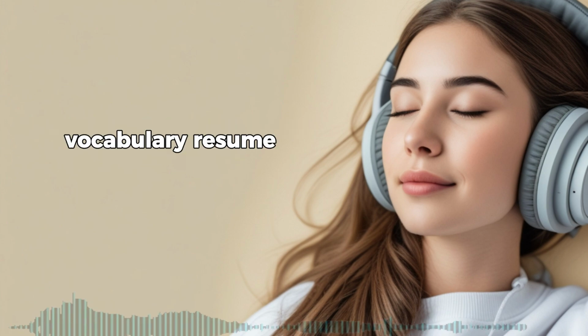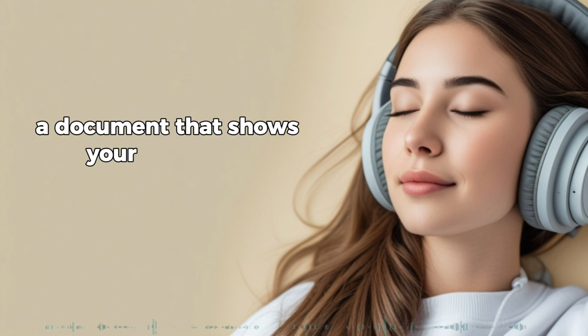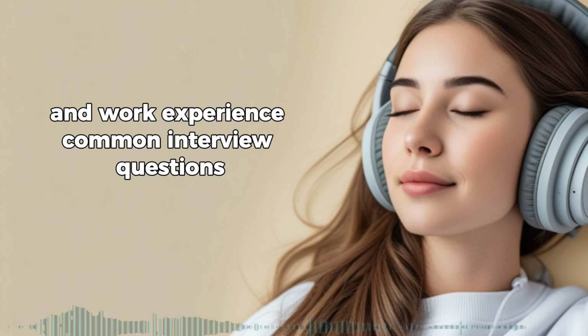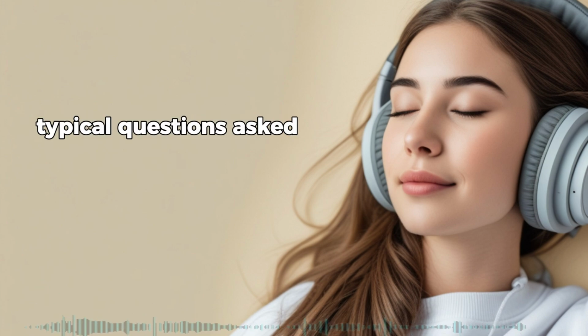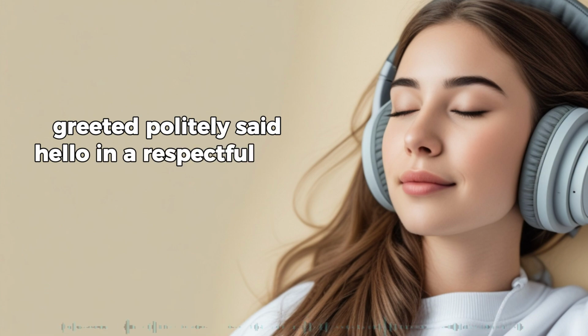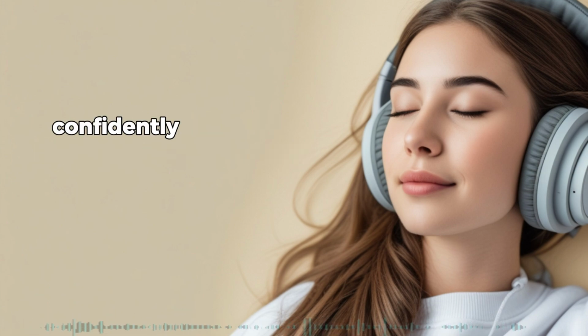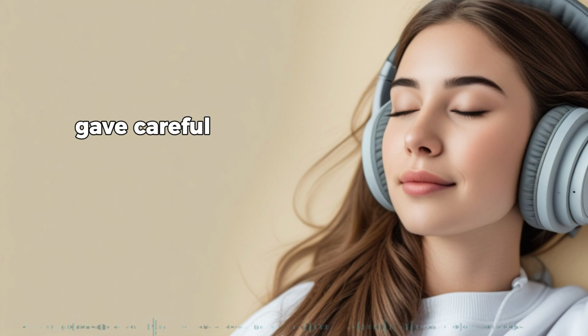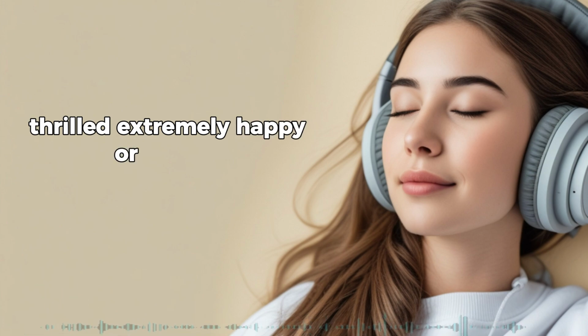Vocabulary. Resume: a document that shows your education and work experience. Common interview questions: typical questions asked in interviews. Greeted politely: said hello in a respectful way. Confidently: with self-assurance. Responded thoughtfully: gave careful and considered answers. Thrilled: extremely happy or excited.